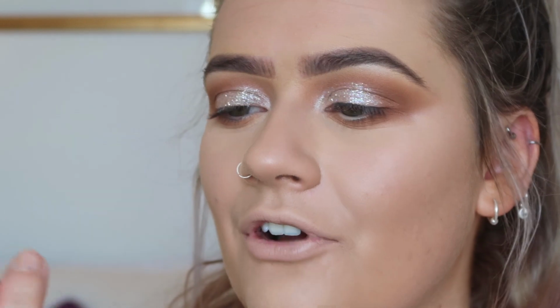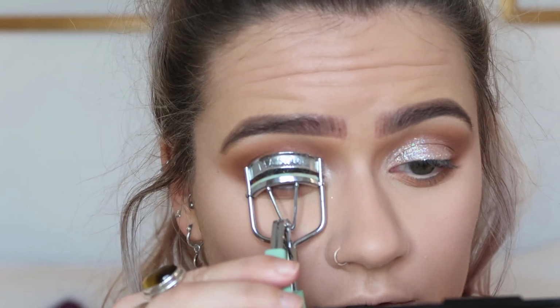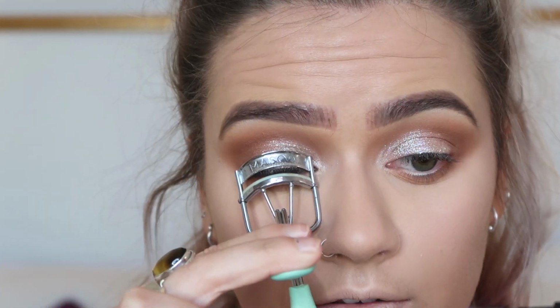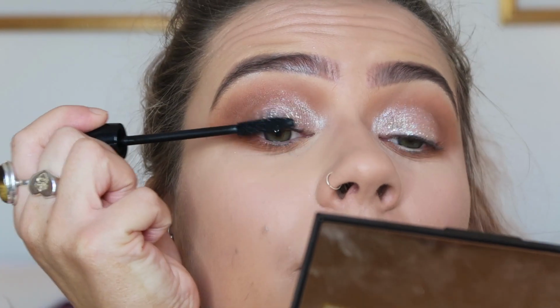I'm going to put some mascara on. This is the Collection Lash Surge mascara, which I've never tried before, so I'm intrigued. You guys know I love trying new mascaras. I'm very fussy, so I just like to try lots out. Here's what the wand looks like. Pretty simple, so I'm going to tilt my head back.